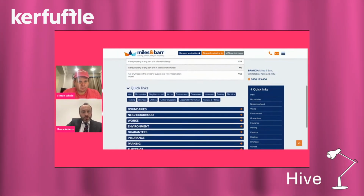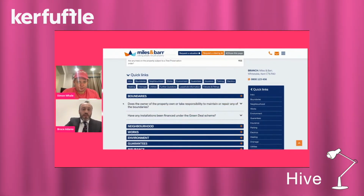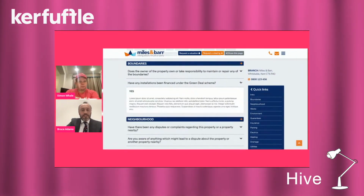And then you can scroll down, and all of the sections, I think there's about 400 entries on these forms when you include the fixtures and fittings. So we've neatened them all up as much as we can into different sections, which can be expanded and looked at.